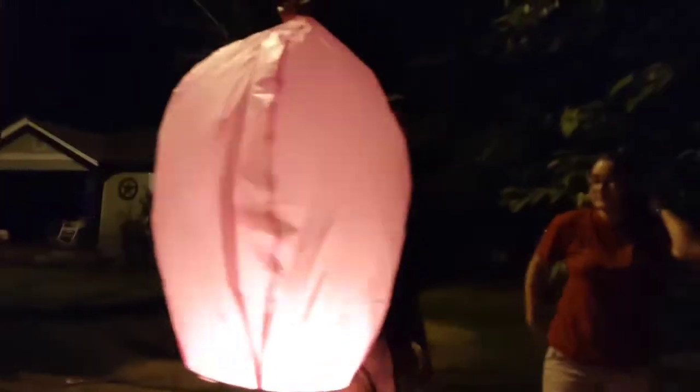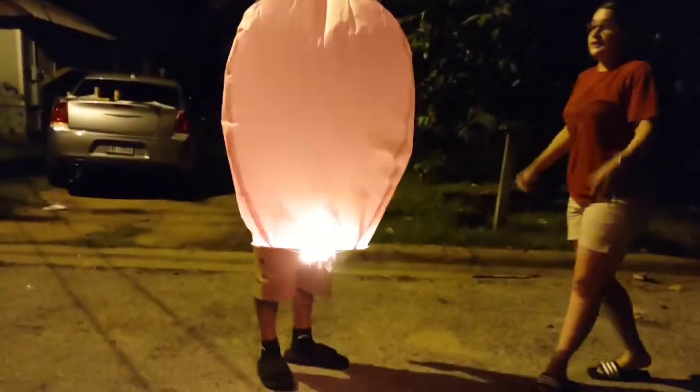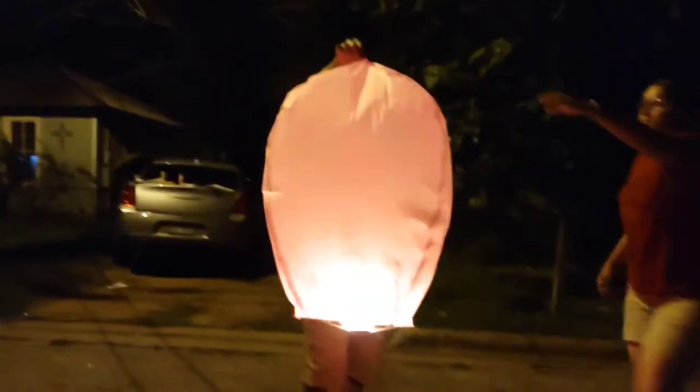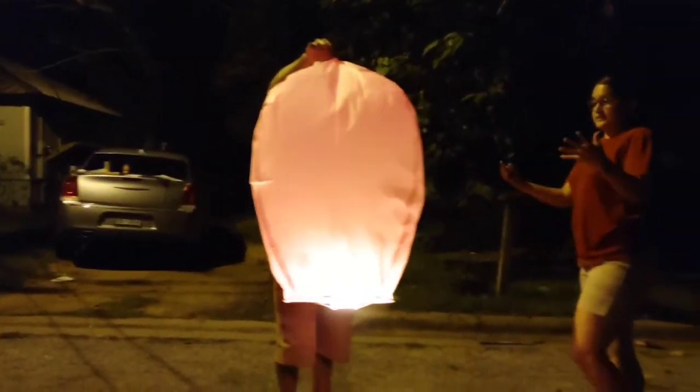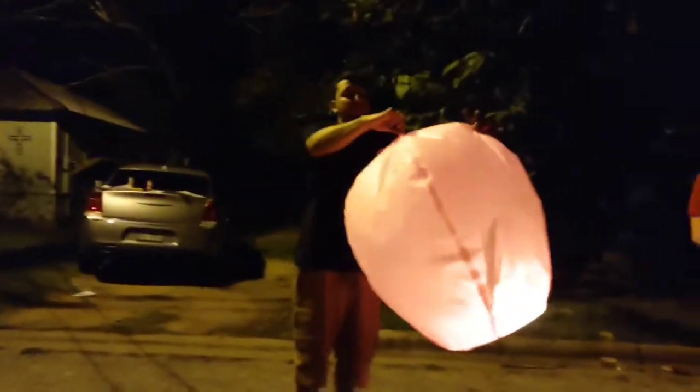Really lit now. Okay. You can feel it? See, a while ago I messed it up because I let go too early and it went down. And once this rips a hole, it doesn't float. It's kind of like what are those hot air balloons?